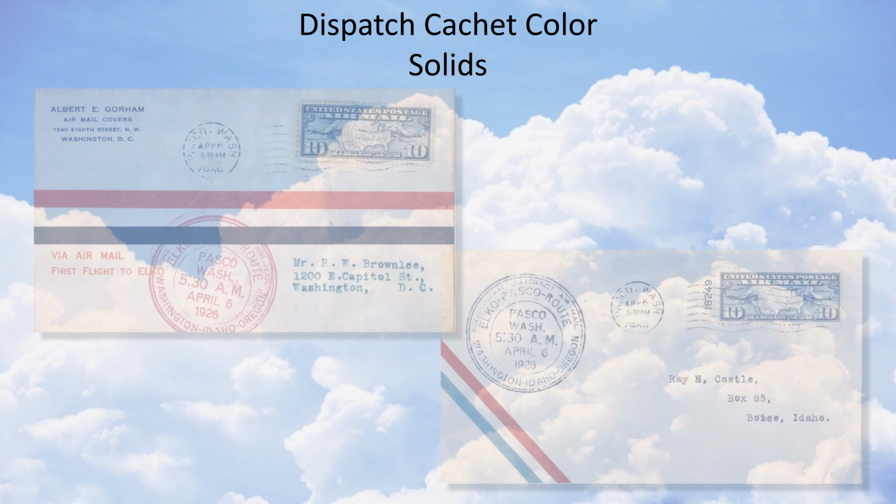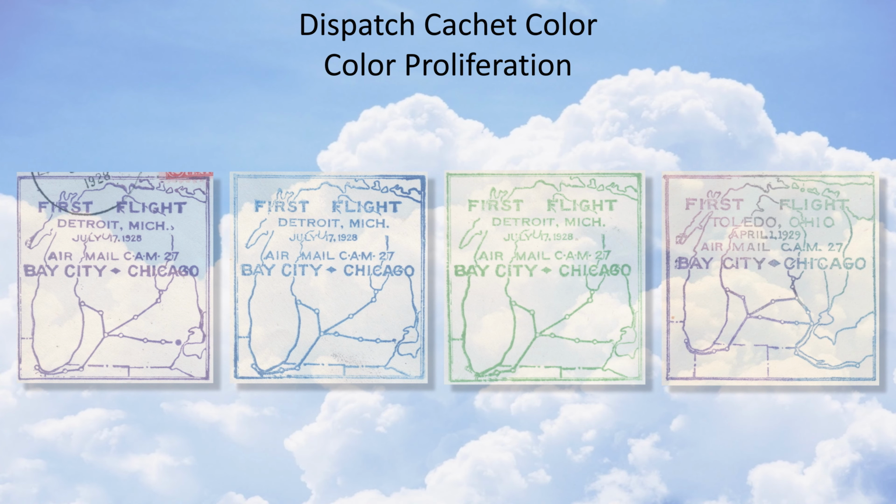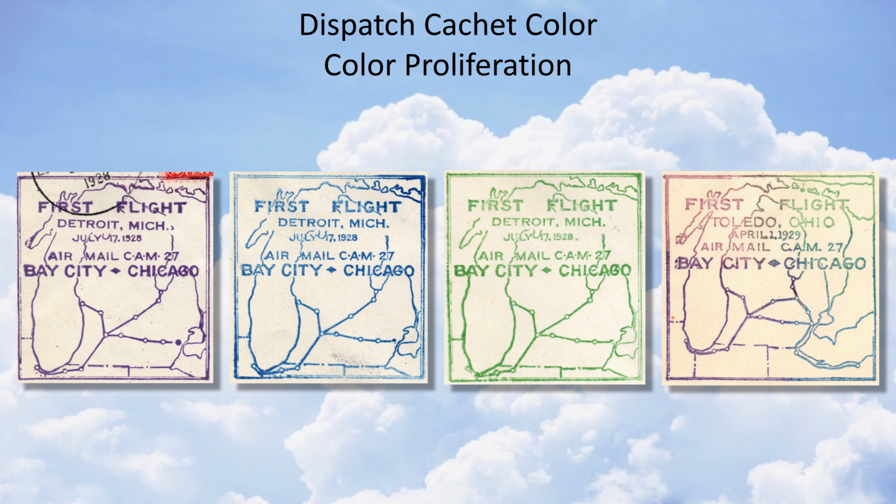In the early days, the cachet color was not stipulated, and there was usually no variation. The CAM 5 Pasco, Washington cachet is an exception, where it comes in red or black. Soon, on some routes like CAM 27, the matter of cachet color was abused, with multiple colors being used. Presumably, this was to create more demand for the covers. Some routes even had combo cachets consisting of 2 or more colors, prompting the Post Office Department to stipulate that there should only be one color for each city's cachet.